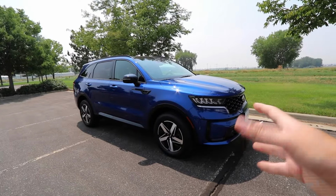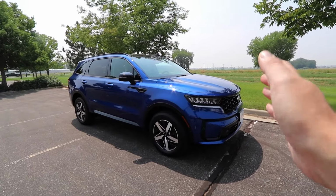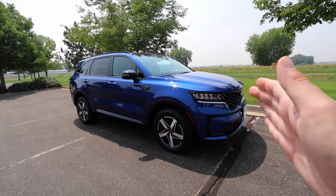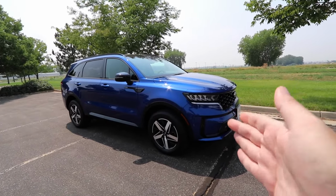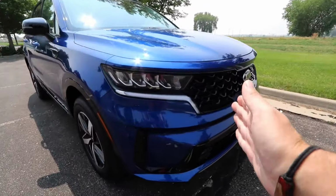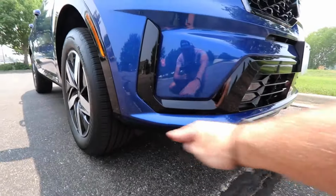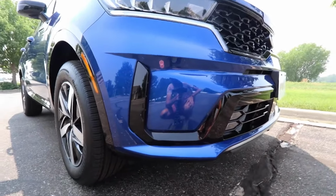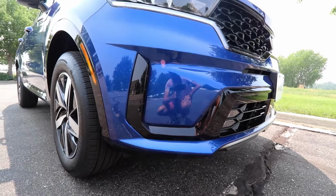So Kia's Sorento has always been a top seller. They do have some new redesigns. For one, this thing is a whole new shape. They've really given it some more angles and edges compared to the old Sorento. The old Sorento was a little bit more rounded for this front fascia, and now you've got these nice sharp angles, which I think gives it a very sporty look. And yeah, I just like this new redesign.